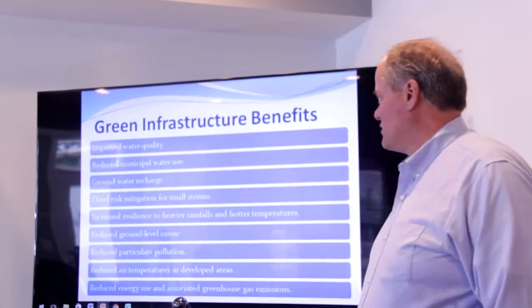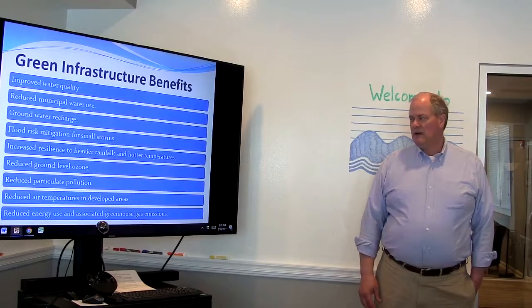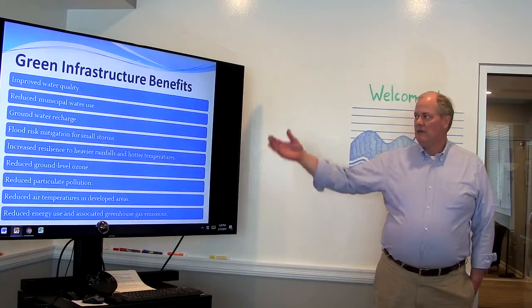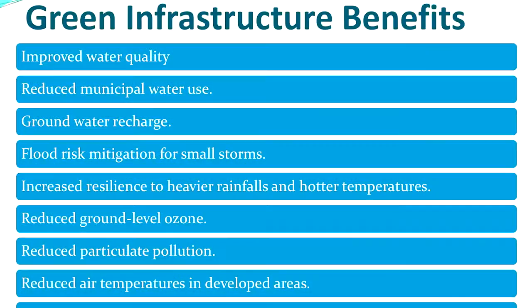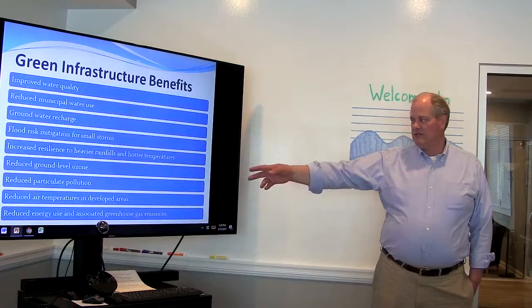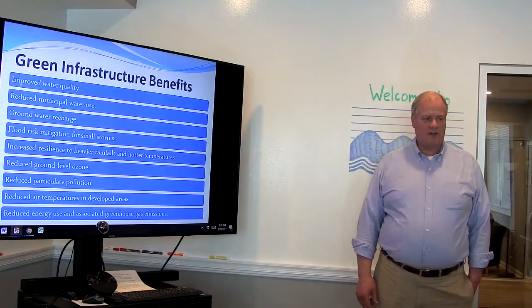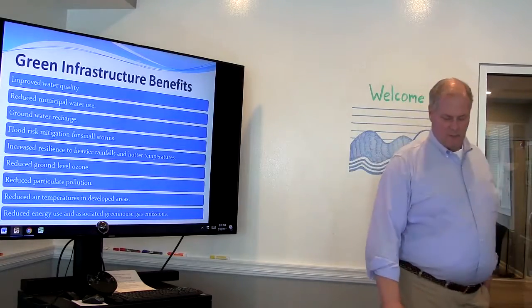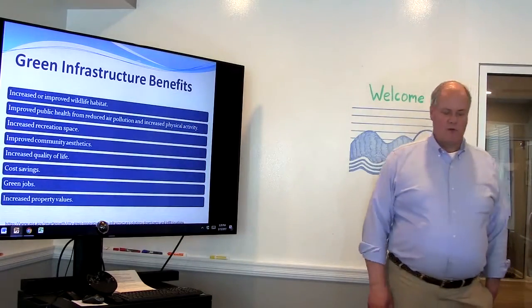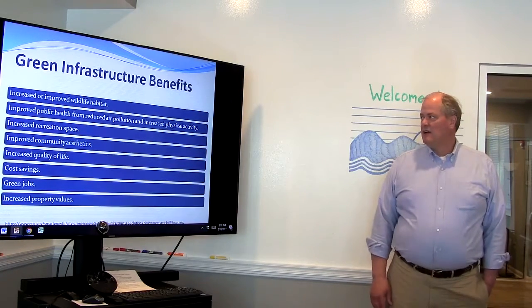And so there are many benefits of green infrastructure listed here, and I'm not going to read through them all, but in general, improving water quality and reducing water use, recharging groundwater, preventing flooding. In the climate change area, reducing air temperatures in developed areas and reducing energy use and associated greenhouse gas emissions. These are all very positive things for the city and very popular in cities like Baltimore, Washington, Philadelphia. A lot of people are interested in having these in their communities.